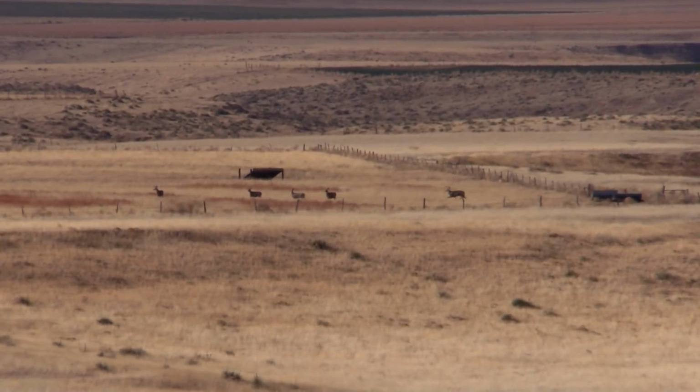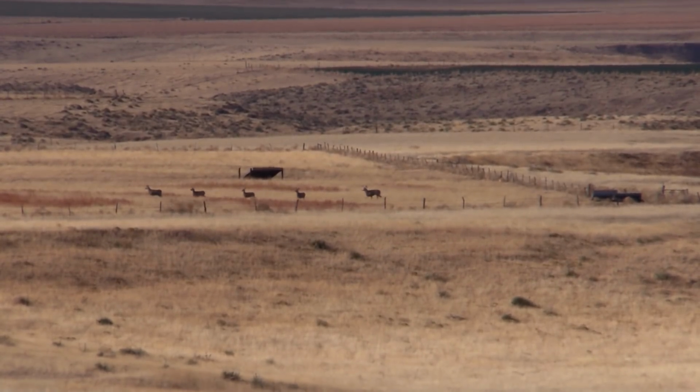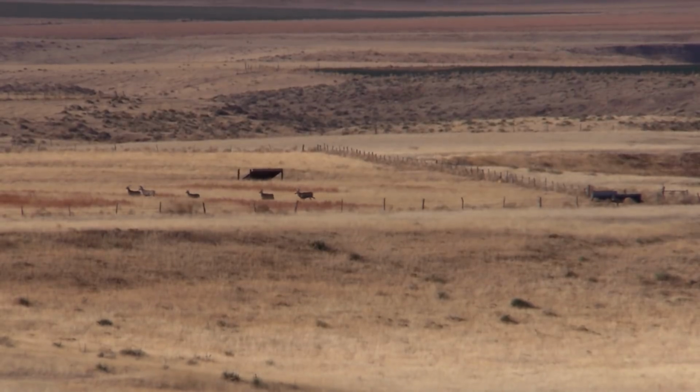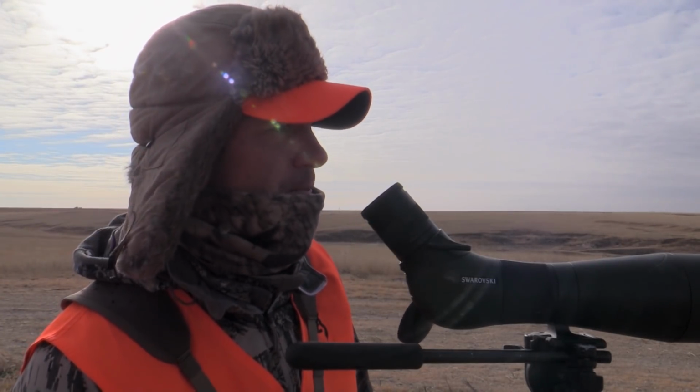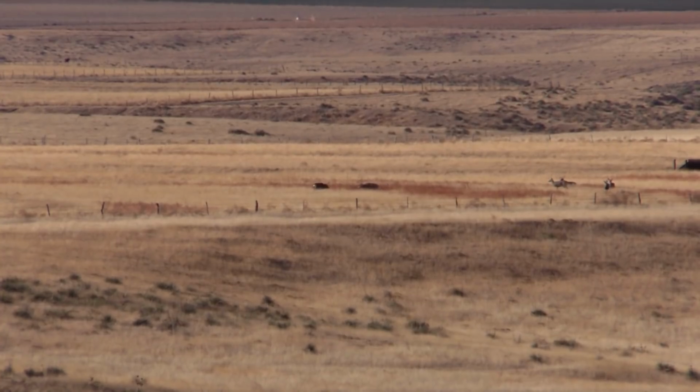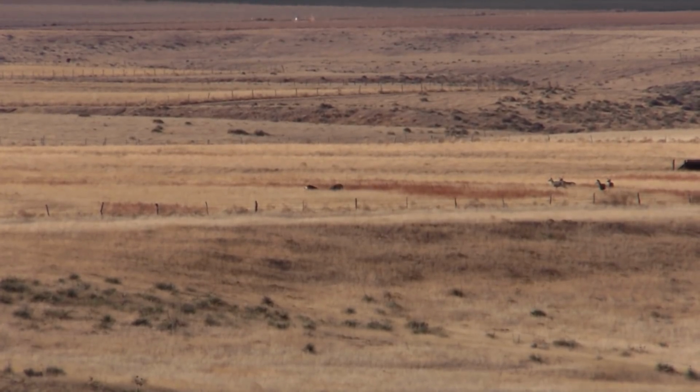Yeah, I see him. These deer are just running back and forth. It almost looks like they're spooked, but they're just chasing each other. There's one buck with about 10 or 11 does. He's a deer we saw and actually passed on. He was in that same group with Garrett's, and he's just a little smaller, but he's one of the better bucks we've seen in the 3 days we've been hunting.